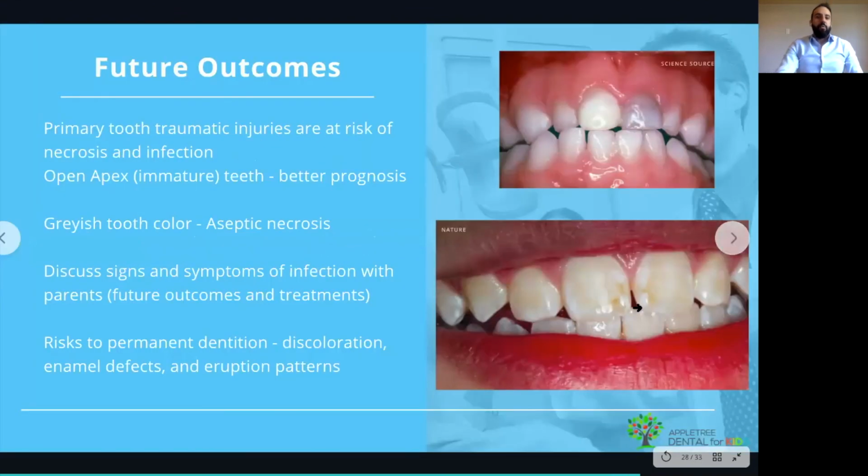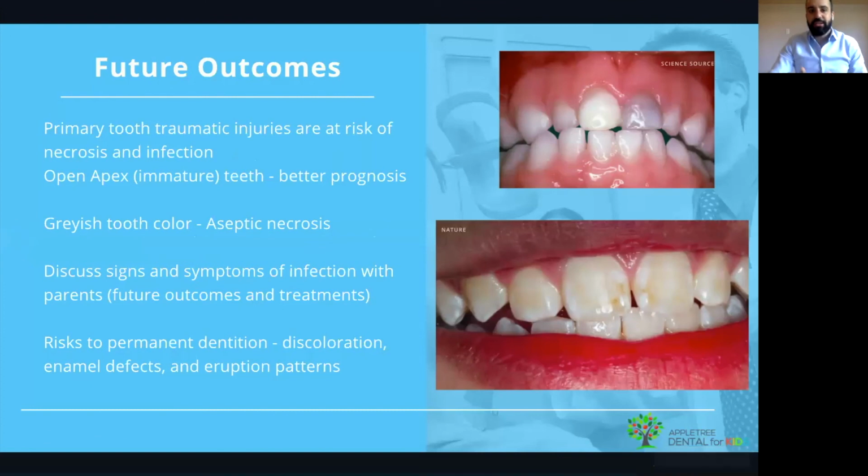So what are our future outcomes, things that you should discuss with parents? Remember that when you have a primary tooth that undergoes traumatic injuries, the more severe the traumatic injury, the tooth is always at risk of necrosis and infection. So this means the pulp fractures, even the dentinal fractures sometimes, as well as all the displacement injuries. They are always going to be at risk because they've been traumatized. You may have disrupted the vascular supply, and now you're at risk of necrosis as well as infection of the primary tooth. In general, open apex teeth, which are immature teeth still developing with a large opening and large vascular supply coming in, generally have a better prognosis.